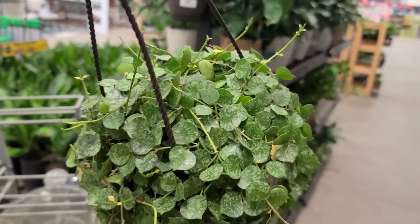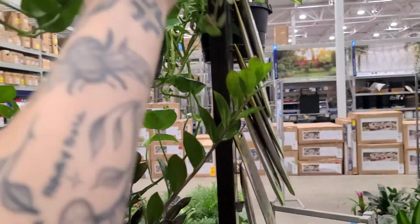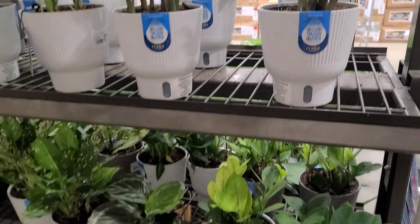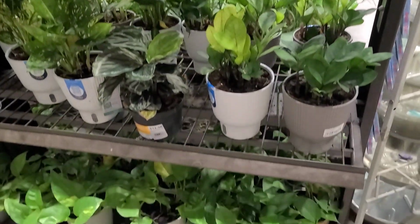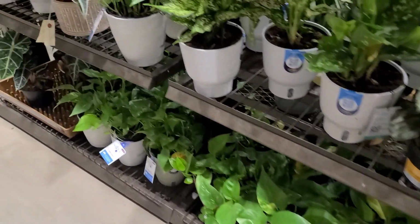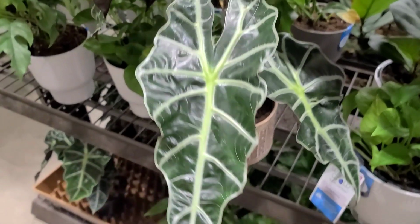It's just the thing. So here's the HOYA curtisii, really cute. Like I've said before, don't be discouraged by a few yellowing leaves on there. It's pretty normal for them to do that when they've been shipped and in a different environment. Just remove them, bring it home, and take care of it, and it'll be totally fine.